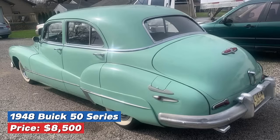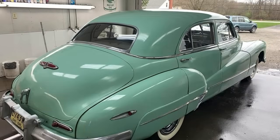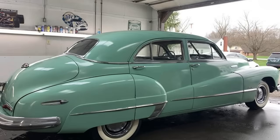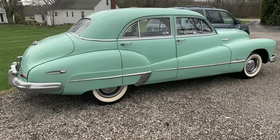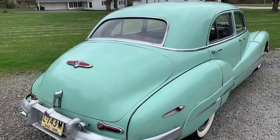1948 Buick 50 Series. Price, $8,500. Location, North Lima, Ohio. This 1948 Buick 50 Series is an all-original barn find with just 50,000 miles, recently brought back to life after 30 years in storage. Believed to have had only one long-term owner for the past 50 years, this four-door sedan offers a rare opportunity to own an unmodified post-war Buick in authentic survivor condition.